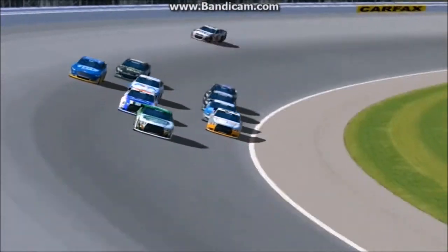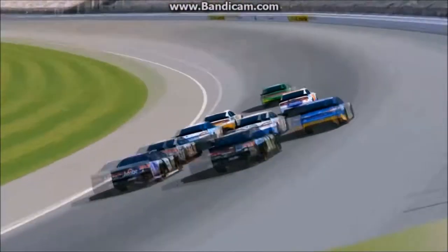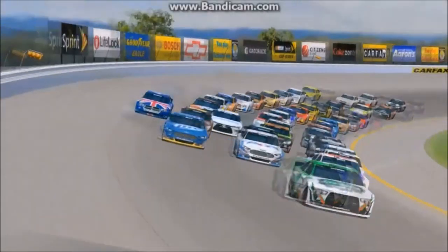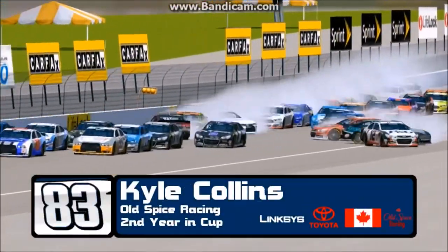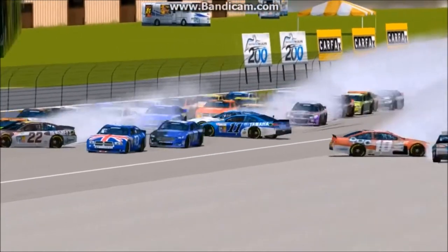Red Viper Racing is the team that's had the least amount of good luck this season, so good thing to see them miss it. But here's the people who made it. Kyle Collins. I saw Jay Durrell got a piece of it, last week's winner.